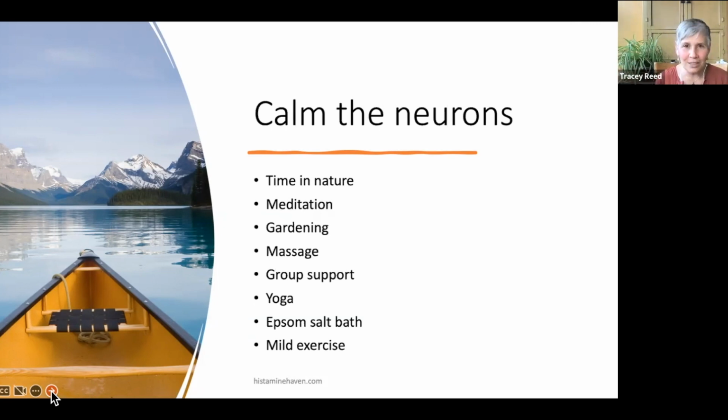Gardening has also been shown to have some really calming effects. And maybe this ties into that connection to nature. You've got your hands in the dirt. But interestingly, there's some really good research there as well. Massage is another really calming strategy. And there are different types of massage, so you'd want to explore what feels the most calming for you.